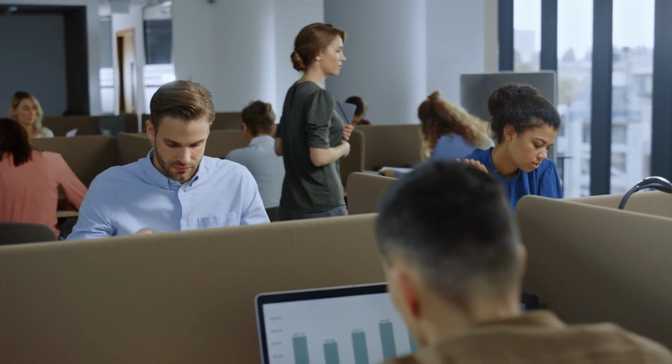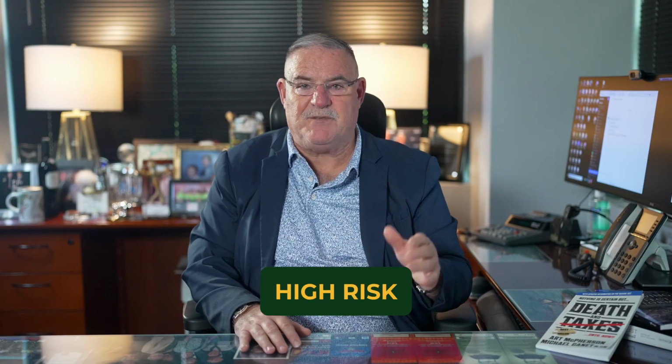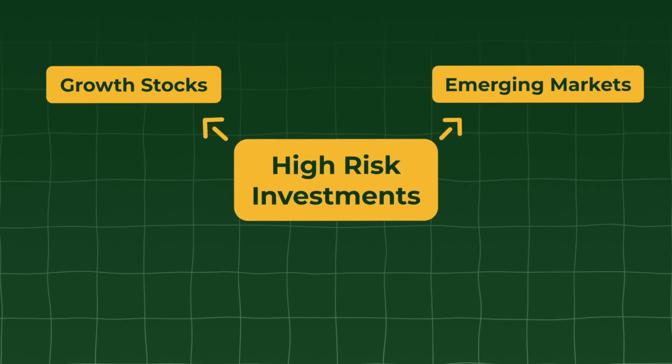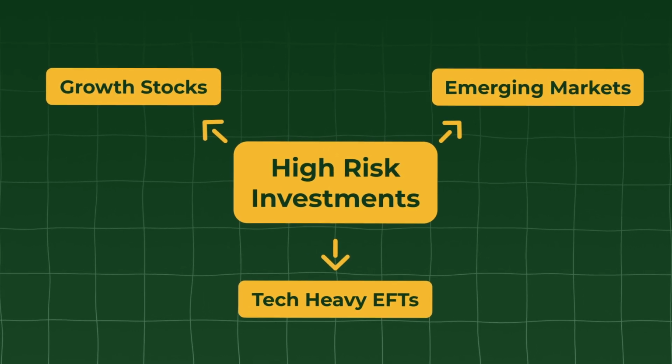Here's a simple way to think about it. If you're in your 30s or 40s, retirement is 20, 30, 40 years away. You've got time on your side. The runway length is long. You might be more comfortable with higher risk investments, things like growth stocks, emerging markets, or even tech-heavy ETFs that have more upside but much more volatility.